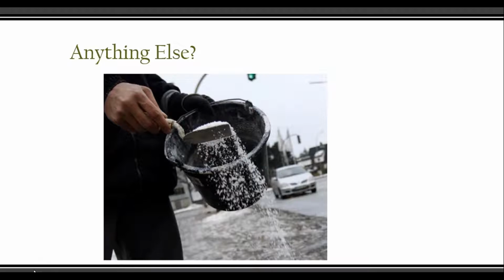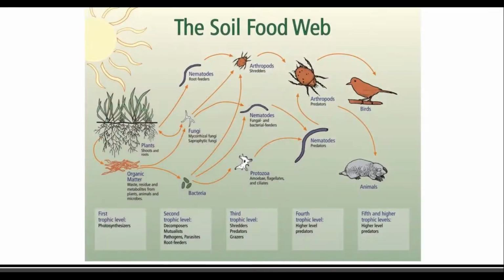And this is the soil food web. So all you soil geeks out there, and I count myself as a soil geek, yeah, I can feel your pulse picking up on this one too. This is the unseen damage. When we see the scorching, the witch's brooming, the dieback above ground, that's pretty obvious.